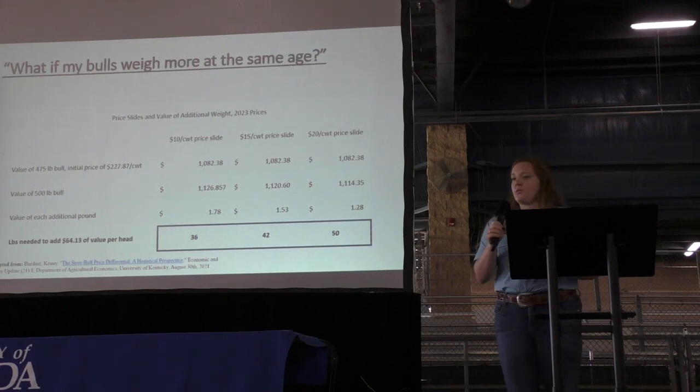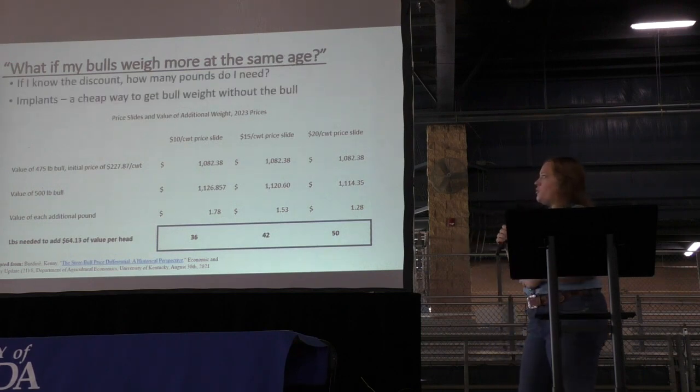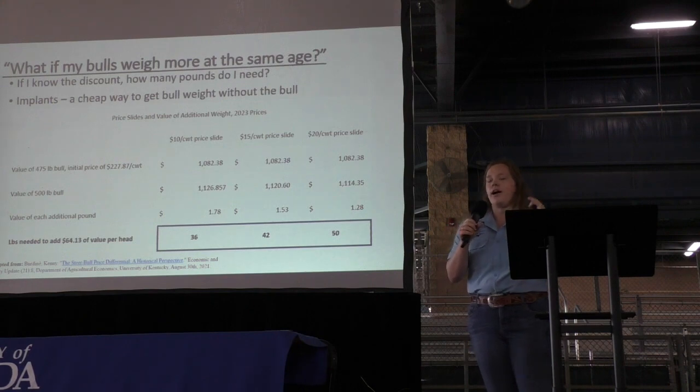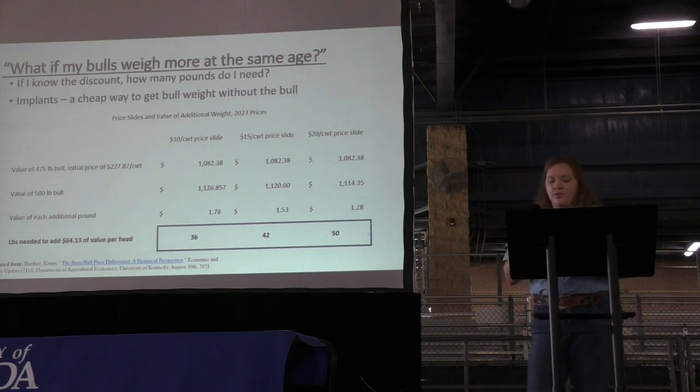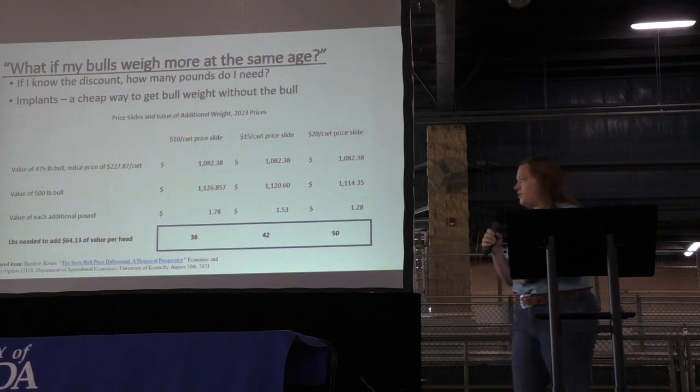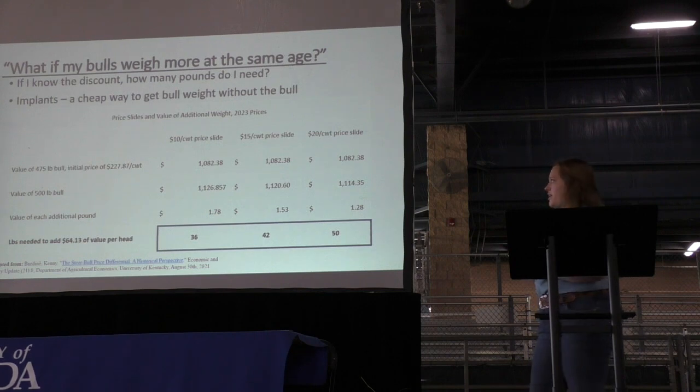So if it's possible in your operation, it's definitely recommended to cut those calves and make up for that discount. And then just two more points. If you know the discount and you're not able to cut calves and you have to sell bull calves, and you know the price slide, you need to know how many pounds your bulls need to weigh to match the same price as those steers. And then implants, if you're able to do implants, that is a fairly cheap way to get that bull weight without getting the bull discount. So that's also recommended if your operation is able to do that.